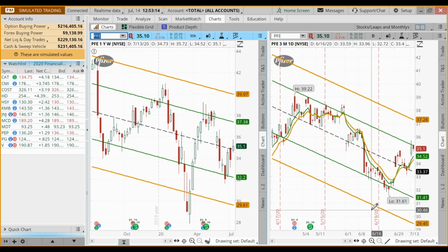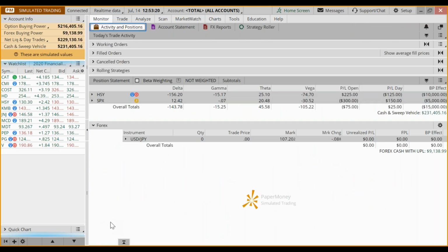Joseph says, how do I know when my credit spread is profitable? Well, Joseph, if you go to the monitor tab, the monitor tab will tell you everything. We've got Hershey right now, and Hershey is profitable at $225 based on 10 contracts. So you come over here and see how many contracts you bought. If you bought one contract, your buying power effect will be $1,000. It will tell you what the earnings are for the number of contracts you bought.